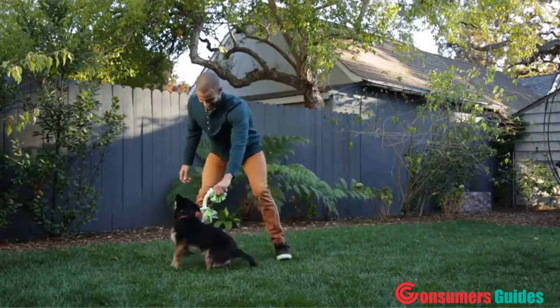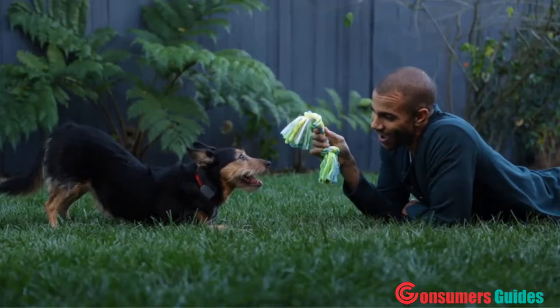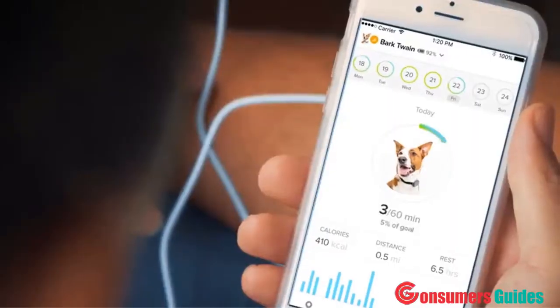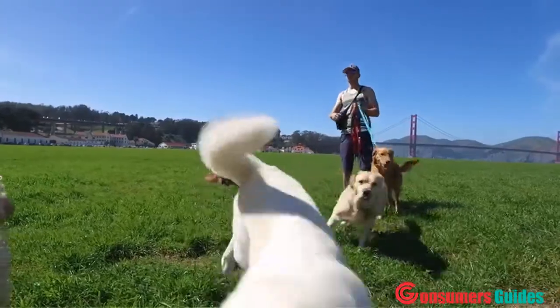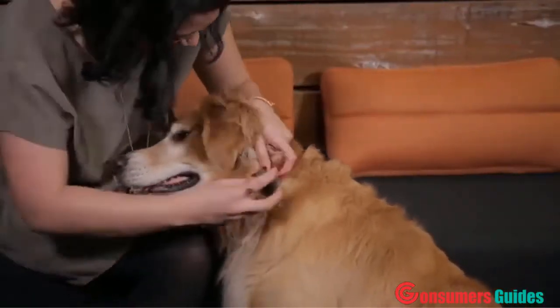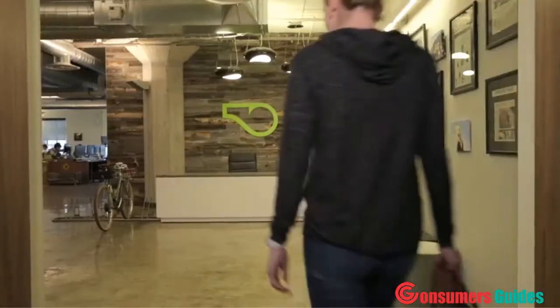With the Whistle 3 companion application, you can select a subscription plan, as well as set up custom alerts. Whistle 3 also includes activity tracking, allowing you to put your dog in context and ensure they're getting the right level of activity for their unique breed, weight, and age. The Whistle 3 is designed to go wherever your dog goes. It's waterproof, rugged, and lightweight, and attaches to any dog collar with a battery life up to 7 days.